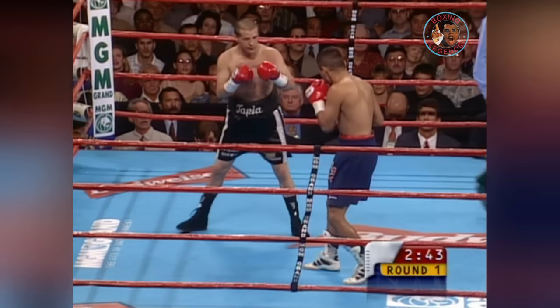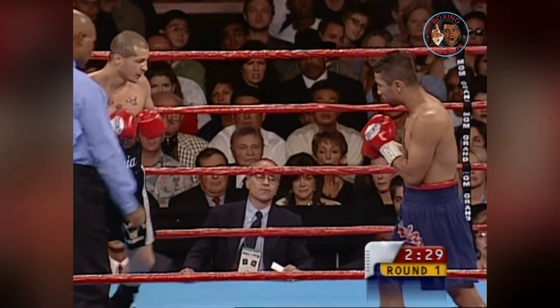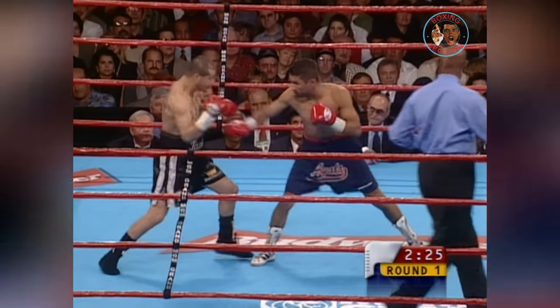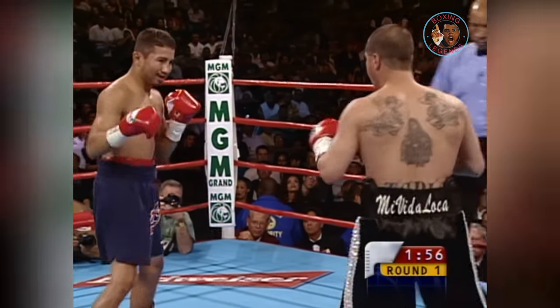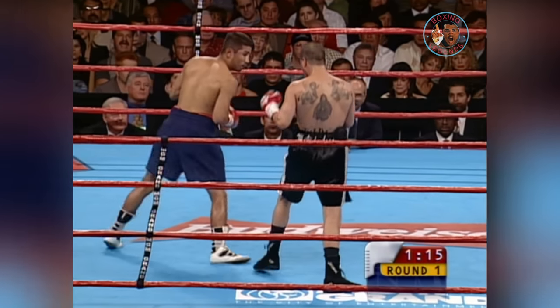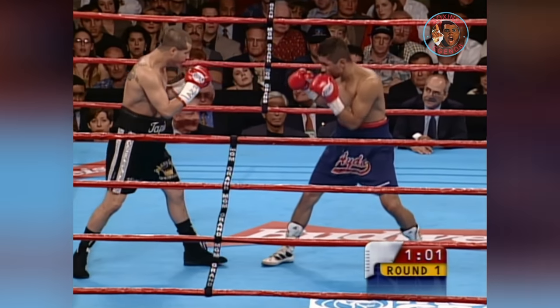The southpaw. Tapia on his toes to start out. The controversial third man of the ring, Tapia, to the body. They're both unloading with big punches early and both landing pretty clean. Not a big target. Good. Stiff right uppercut on the inside by Tapia. Tapia looking the sharper of the two.